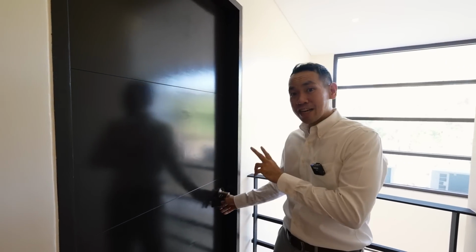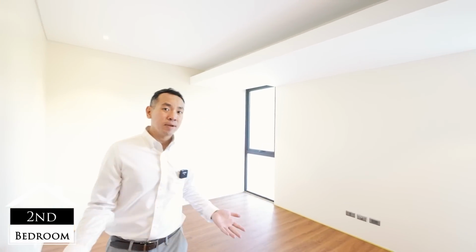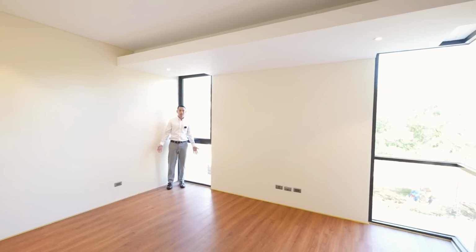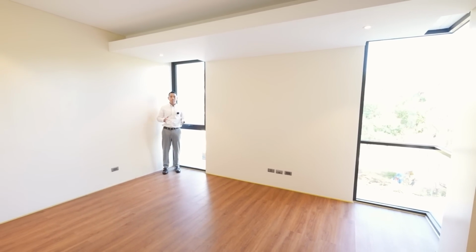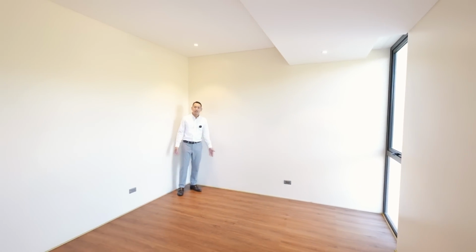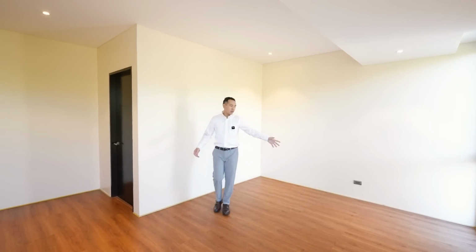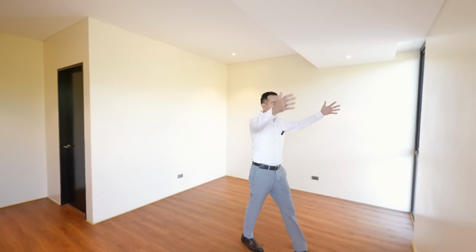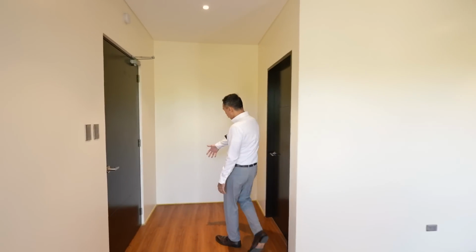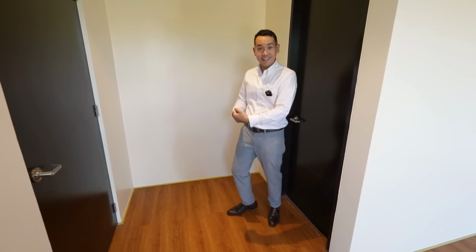Okay, so here you have the second bedroom. Nice. One of the things that impressed me about this house is the size of the rooms. Okay, none of the rooms feel cramped or forced in terms of the size. There's more than enough room to have storage cabinets, a bed, even a study table, very well laid out. You can have your TV on this side, windows on two sides, and even this area, you could have a storage cabinet built in here, okay?